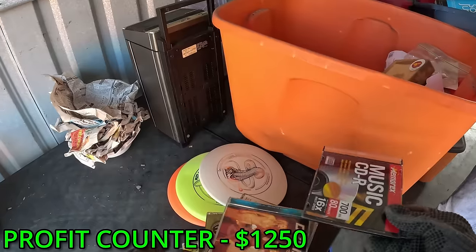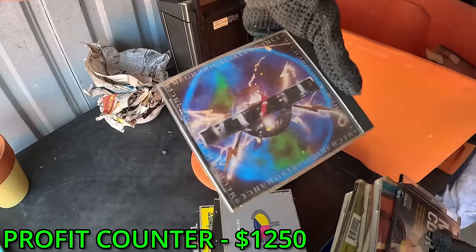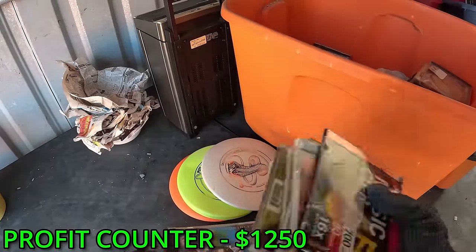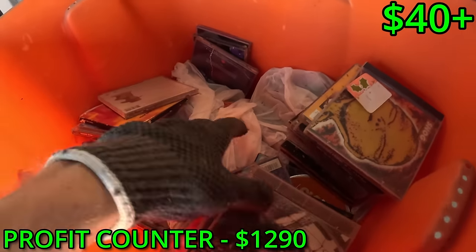Oh my gosh, look at all these CDs. And I'm sure there's some good brands, good names in here. What is this? Tesla? That's a good one. Pearl Jam. I bet we could put a lot of CDs together based on what we're finding in here. Get some good money for it.